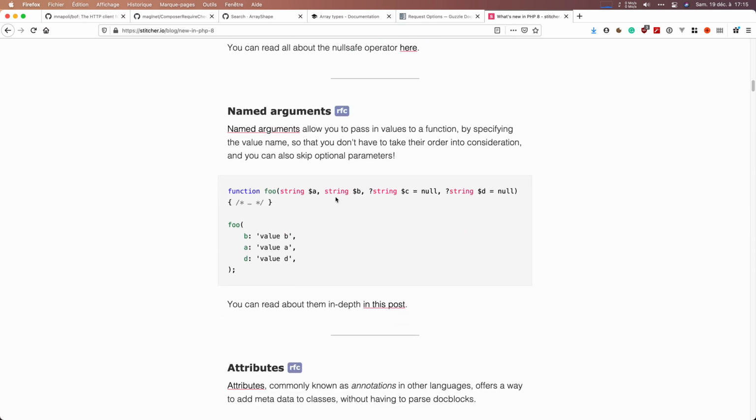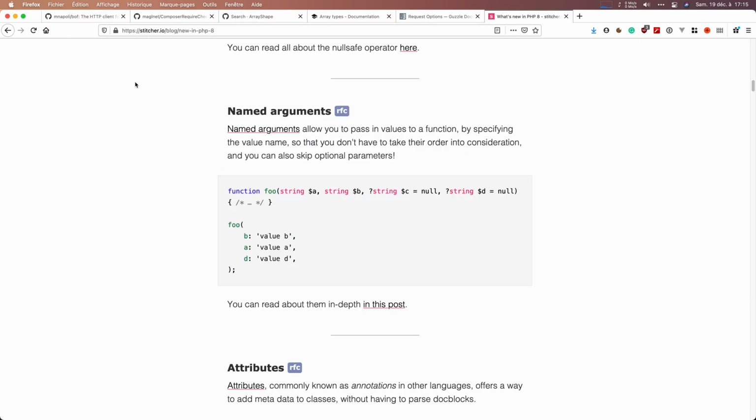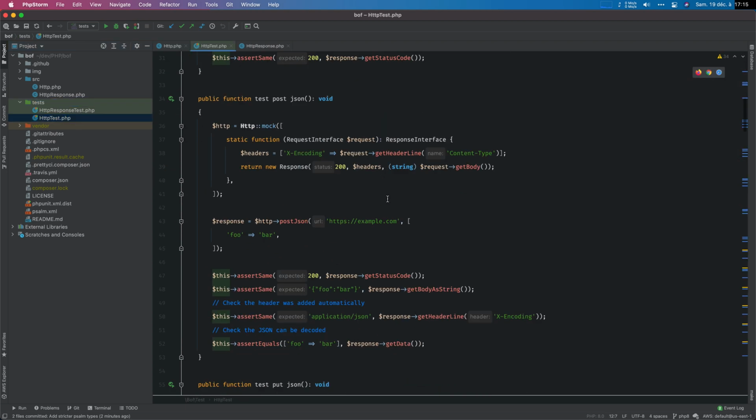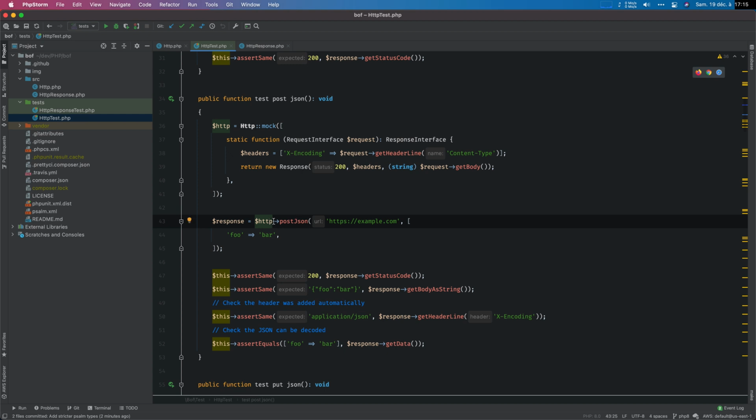Named arguments. So that's a fun one. That's a very interesting one, because this is sometimes a good alternative to stuff like this. So maybe that's a whole new way of implementing the HTTP client. Let me show you an example. Let's say I create a GET response, with, this one may be better. Let's post some JSON. So this is how I post JSON using the HTTP client.